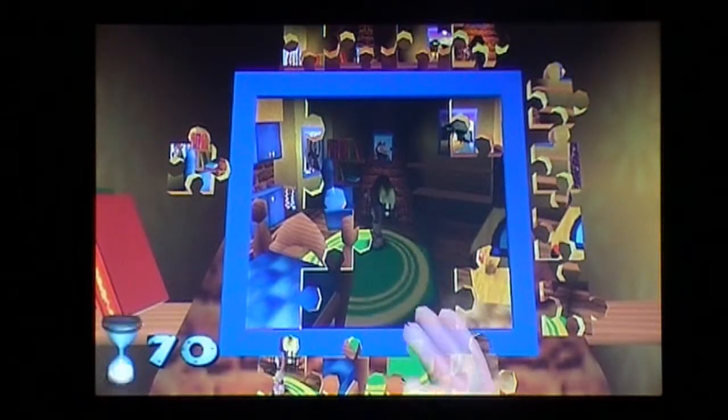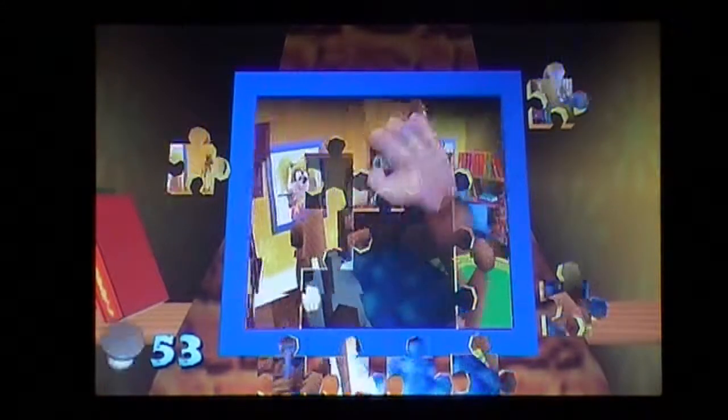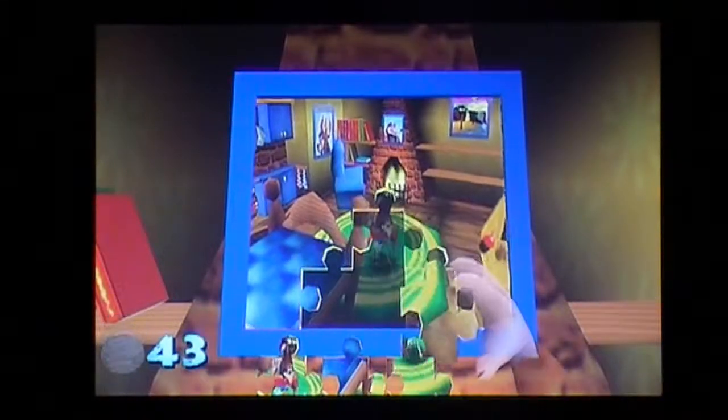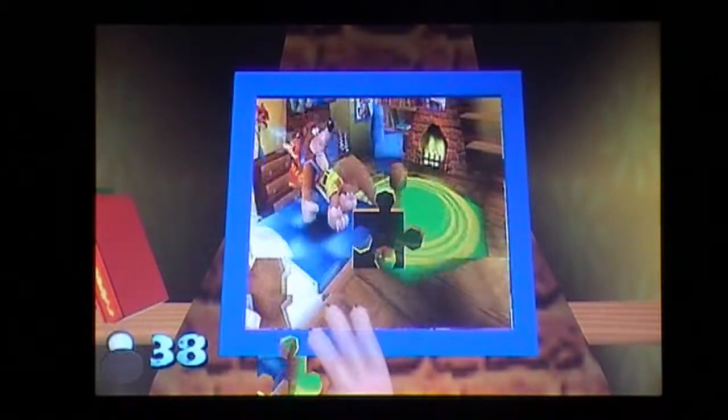Now you can see the picture moving around behind the jigsaw. Which does make it easier to do, but it also makes it harder to do. I know that's a contradiction of terms, but bear with me. It'll start to make sense. Sometimes you just can't figure out where a thing is going, and Banjo walks right across it. And you're like, oh, it goes where Banjo is right now. So then you're like, yes, Banjo. So yeah. That's the first one, and obviously the easiest.